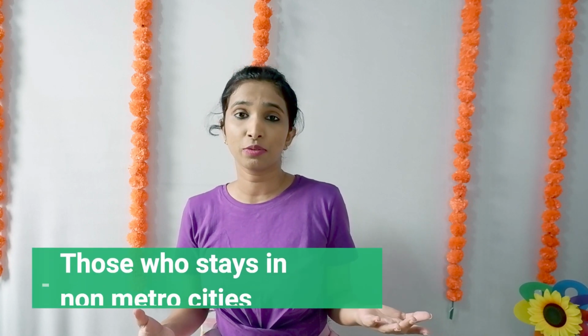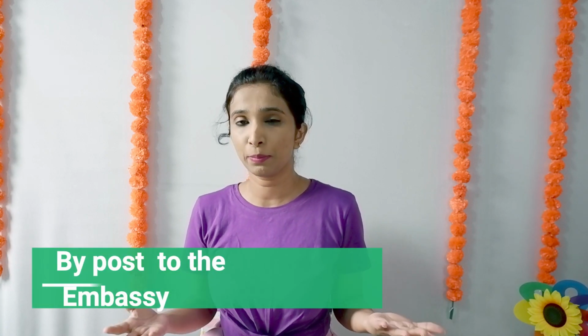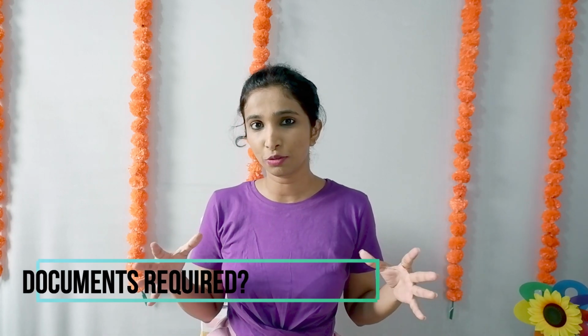But for the non-metro city people who want to travel to Russia, for the visa you have to apply by post. As you know, Russia at the moment is inviting Indians for tourism for a maximum of 30 days. I'm going to take you through the documents you require, how I applied through MakeMyTrip, how much it cost, and how long it took to get my passport back to me with the stamping. So without any further ado, let's get started.